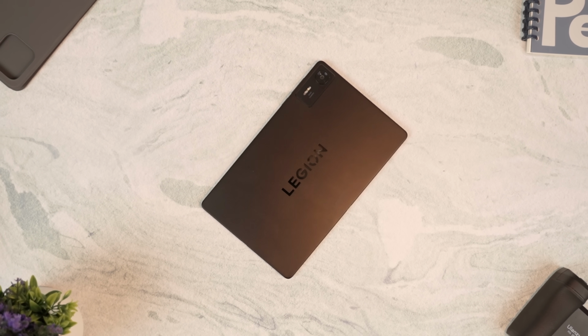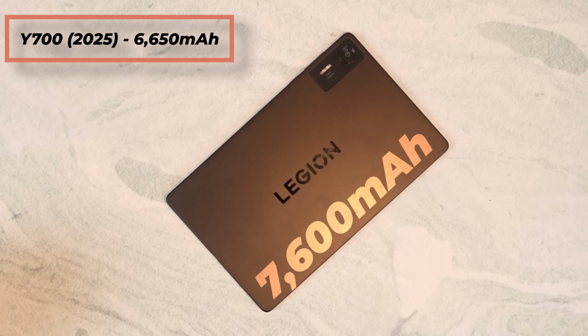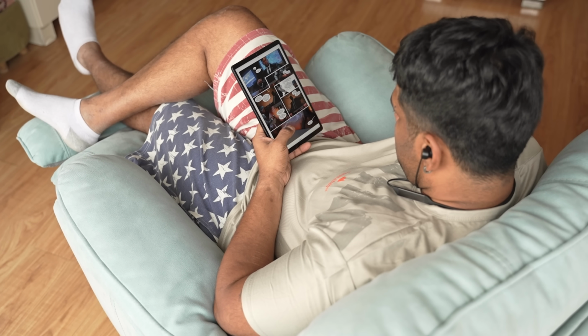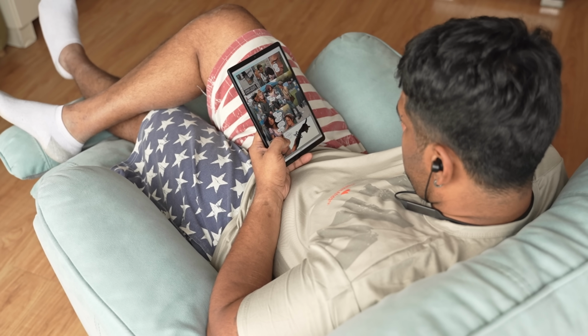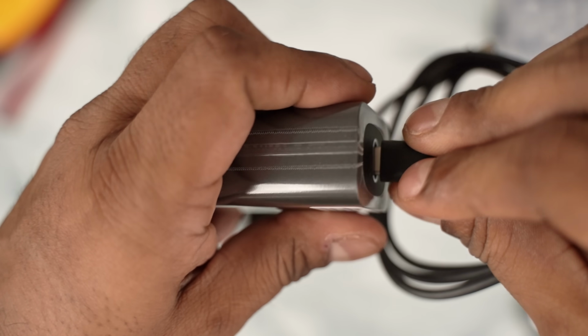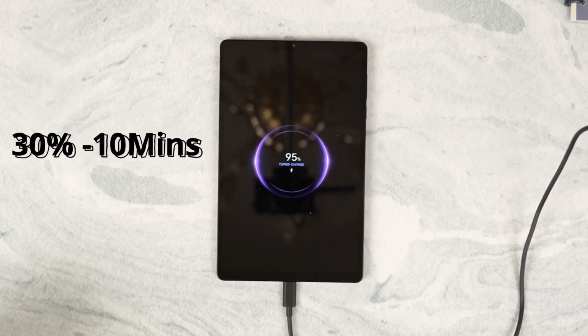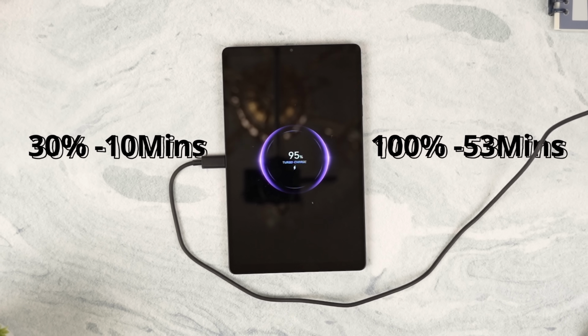Now the next upgrade is with the battery, which now happens to be much larger at 7600 mAh, and in my time so far, it feels like the battery life is up 20-ish%. Given the last model, I'd rate the battery life on it above average. I'd consider this quite good. Lenovo still includes a 68-watt charger in the box, using which you can get a 30% charge in 10 minutes and a full charge in just 53.